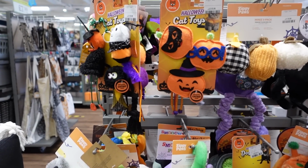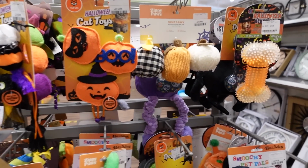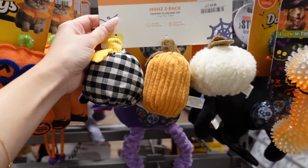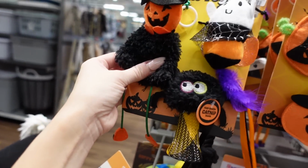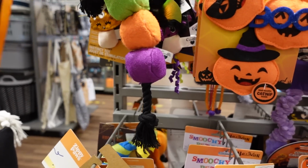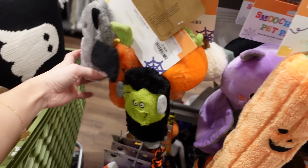They've even got little Halloweeny, autumny dog toys. I'm really debating getting these for Lola. How cute is that? Look at these little ones. Lola's so small she can get away with having cat toys. But how adorable is that?